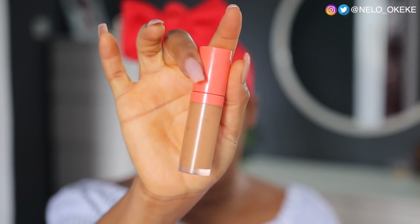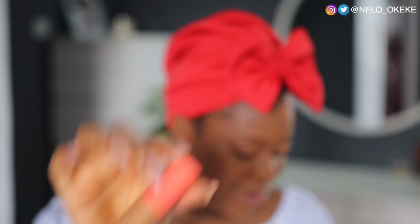Just because I use Juvia's Place foundation, I'm also going to be using their concealer. This is their concealer, just like their foundation, and I'm in the shade 12. Even though this 12 is almost my skin tone, so it doesn't really do a lot of brightening for me, I should have bought a shade lighter, but since this is what I have, I use it like that, and I don't really mind because I don't like my highlight being too bright.